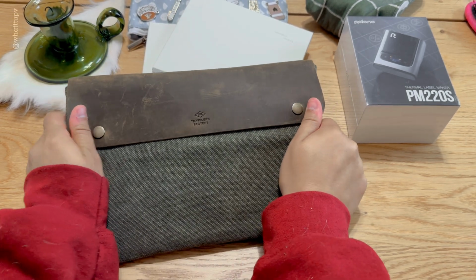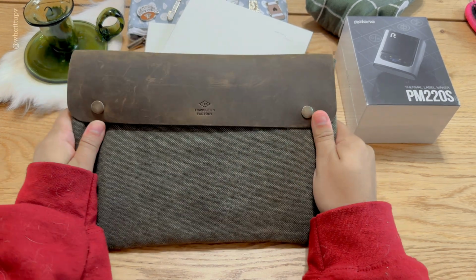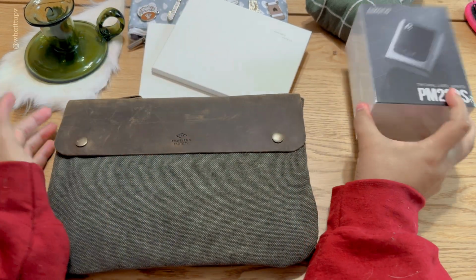So today I'm so excited because I actually want to film the flip through of the month of August in my Hobonichi Avec. And also I want to show you guys some PR that I got.